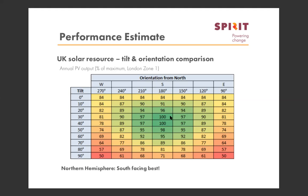So we're looking for south facing roofs generally, but if you do have an east or west facing roof, your production is going to be focused more into morning or evening, which sometimes works better if you know that you always work at home in mornings, then you're going to be able to consume that energy better if you're not getting that battery fitted.